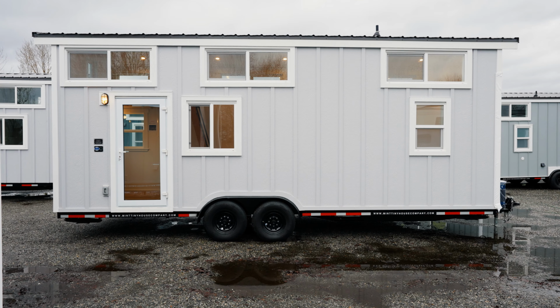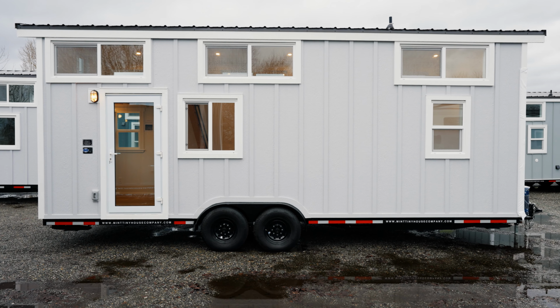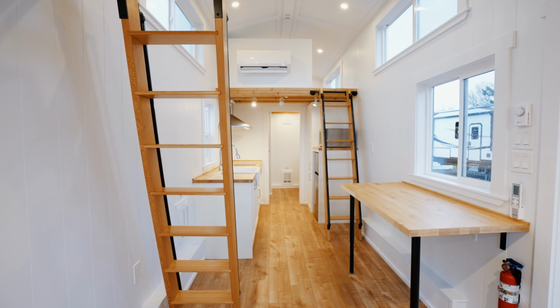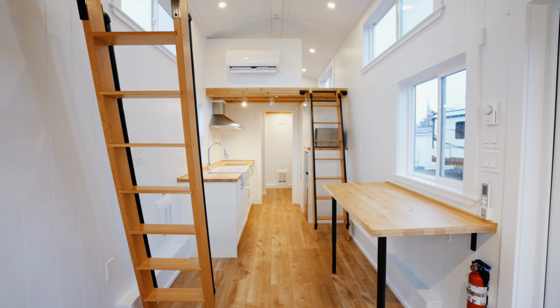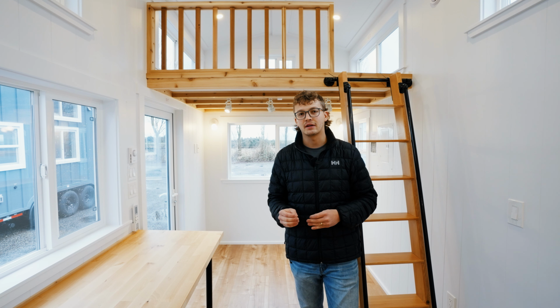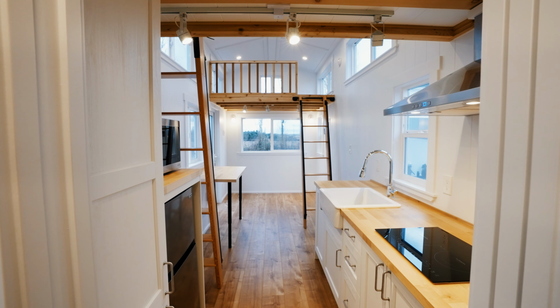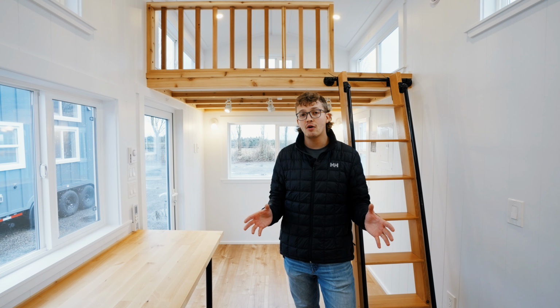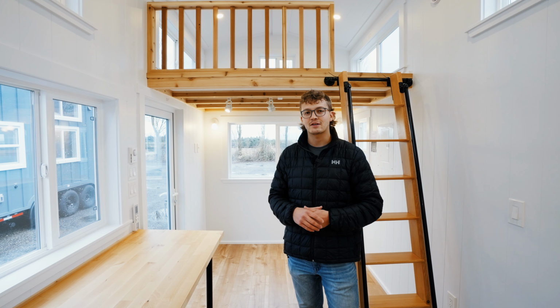At only 26 feet in length, this home really embodies the term tiny home, and it's also available for immediate sale. Welcome to the 26-foot STR. The 26-foot STR is catered directly at the short-term rental market, hence the term STR. Now that being said, this home is for anybody who's got limited space to put a home, or for someone who's looking to make some extra rental income.